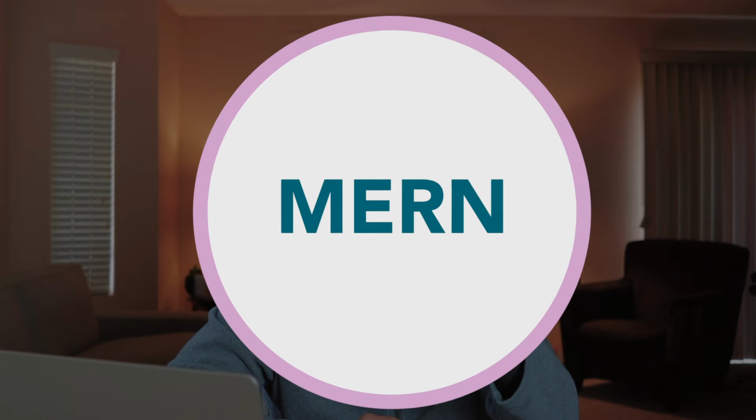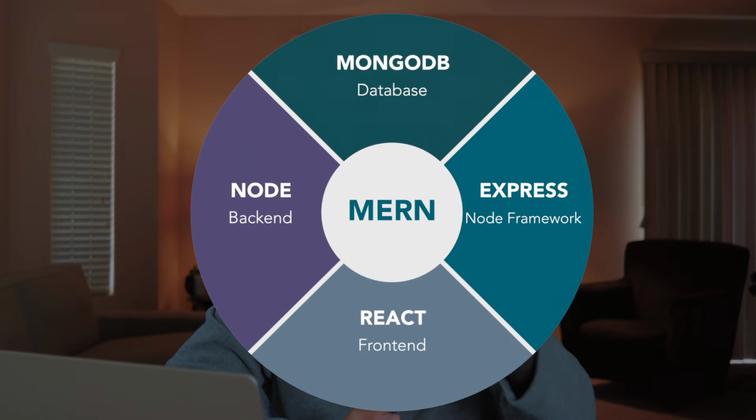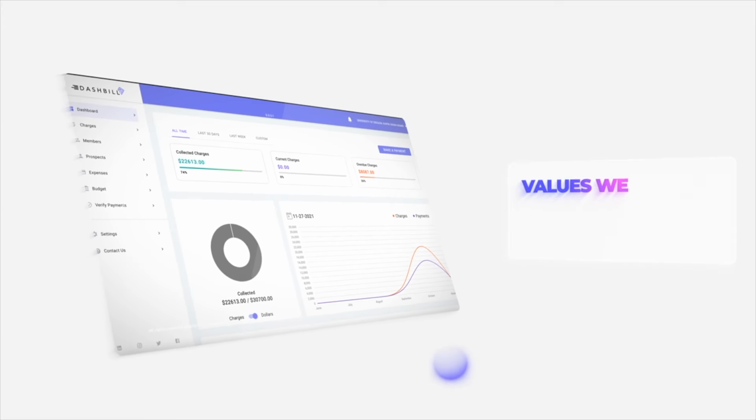The next step I did was that I started learning about the MERN stack. So before you get too overwhelmed, let me explain. The MERN stack just stands for MongoDB, Express, React, and Node. This tech stack is very widely used among different industries. And for my own startups, I'm also still using the MERN stack to build out all my applications.